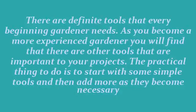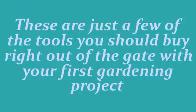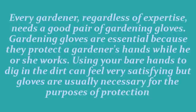As you become a more experienced gardener, you will find that there are other tools that are important to your projects. The practical thing to do is to start with some simple tools and then add more as they become necessary. These are just a few of the tools you should buy right out of the gate with your first gardening project. Every gardener, regardless of expertise, needs a good pair of gardening gloves.